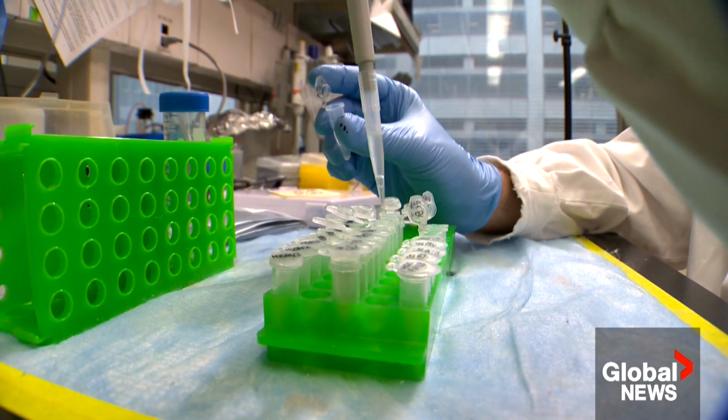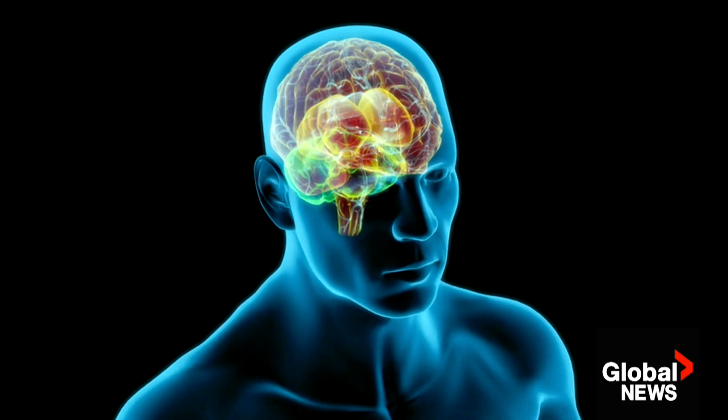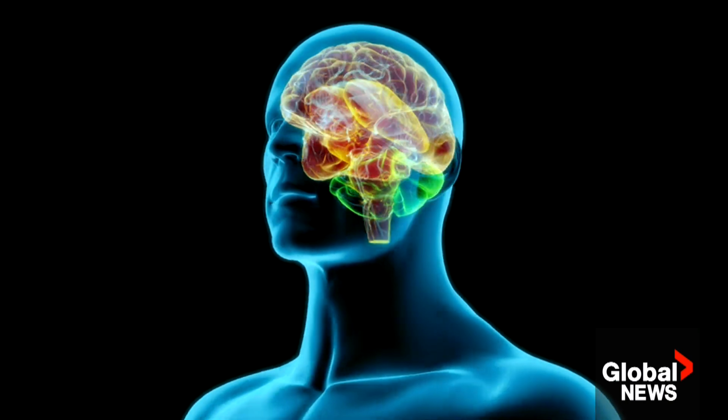Another doctor on the research team says this is a great discovery for them. And this is a very promising technique. Plus, the team's next step is to develop a combined method of tumor removal and immunotherapy.